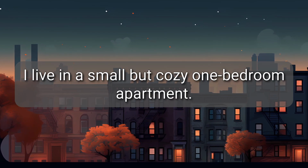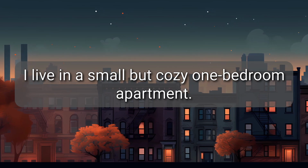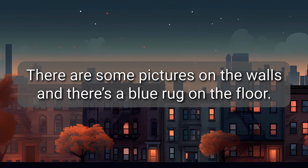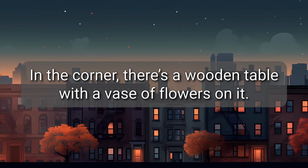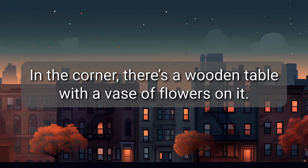I live in a small but cozy one-bedroom apartment. When you walk in, the first room you see is the hall. There are some pictures on the walls, and there's a blue rug on the floor. In the corner, there's a wooden table with a vase of flowers on it.